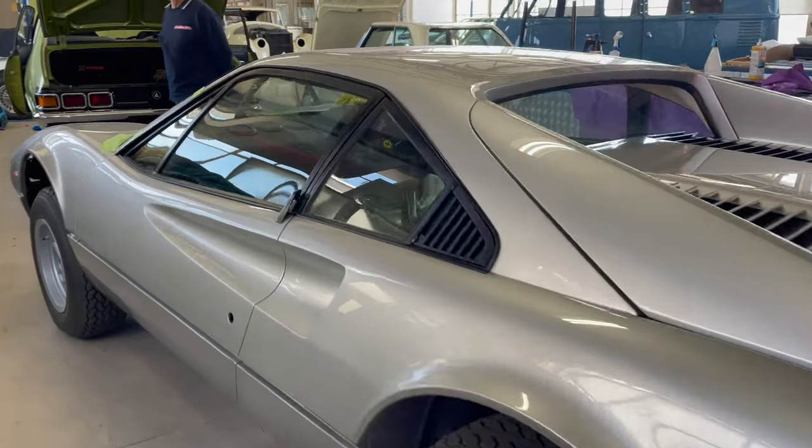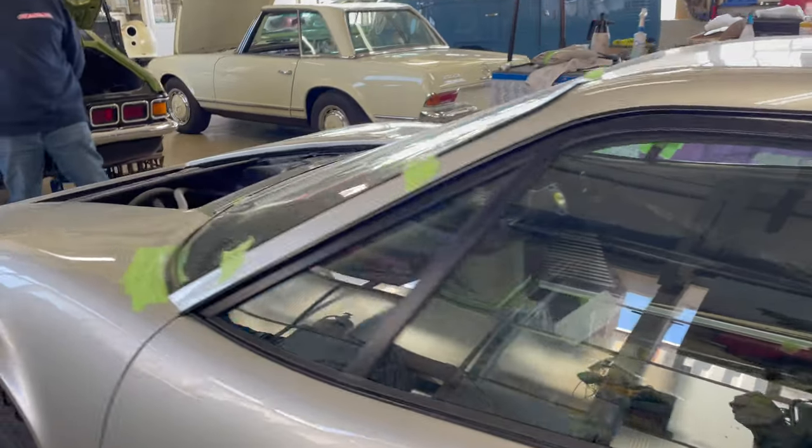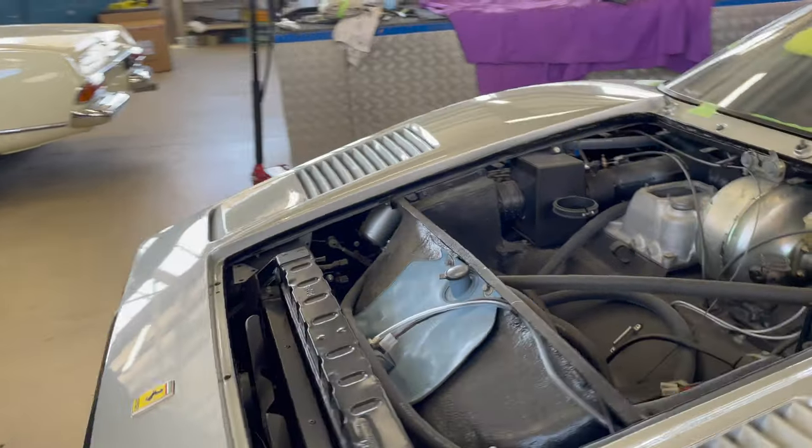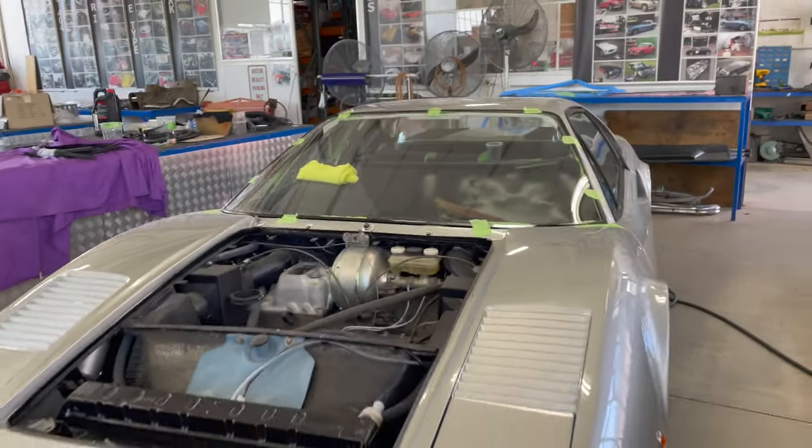Well, there's plenty of 308s being recommissioned of late. This one stands out a bit. It'll be a special car once it's finished. Absolutely.